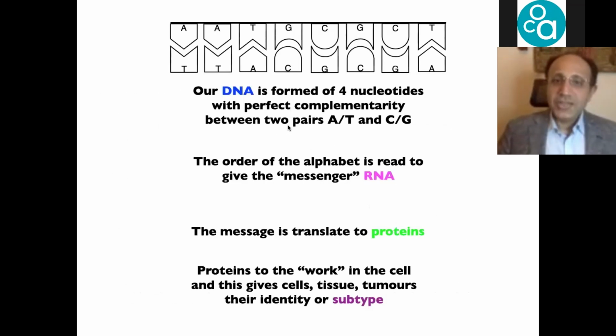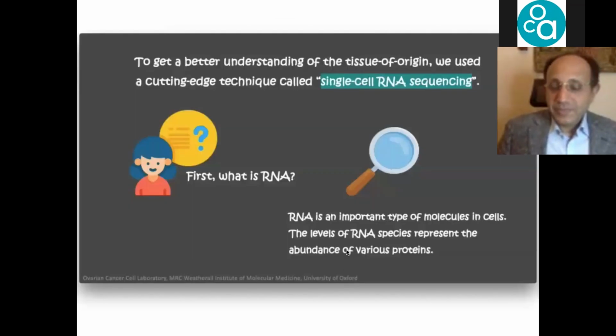So just as a reminder of this sequence of events in any cell, DNA is composed of these key nucleotides, giving rise to the message, which is the RNA, that gives rise to proteins. The abundance of RNA correlates very well with the abundance of proteins of different genes, and this then gives the subtype.